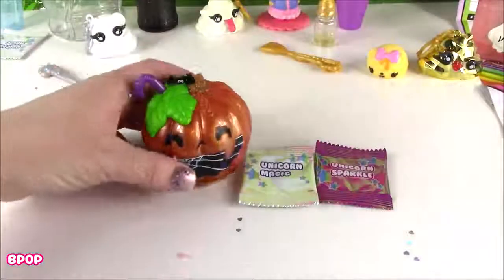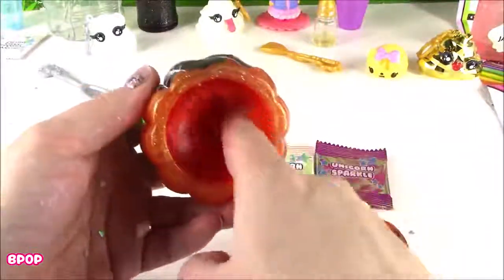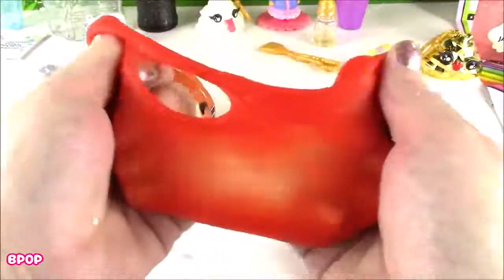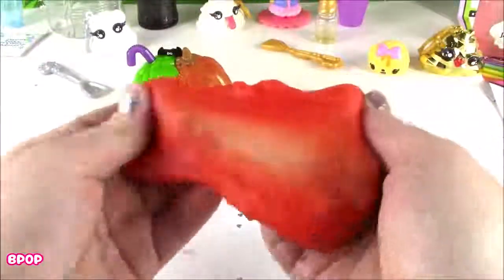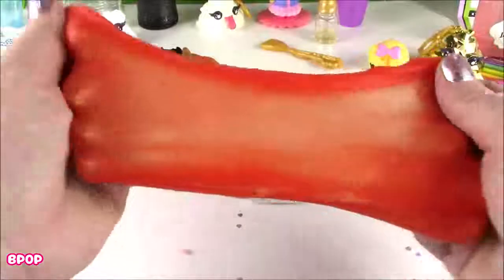On this little pumpkin here, let's see how it turned out. Take the bottom. No way. You are joking. Oh my goodness. You guys, look at this. It is a pumpkin orange color. Woo! It smells like pumpkins. We put that pumpkin scent in there. I am loving this. I do not even want this one to color change. It's so bright.